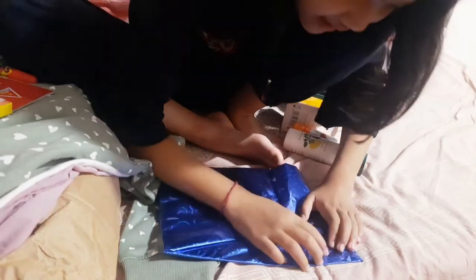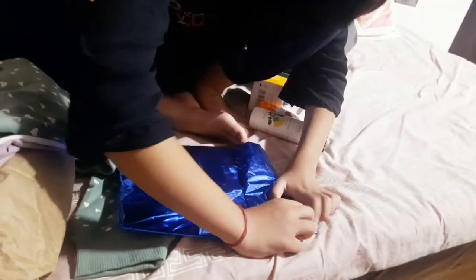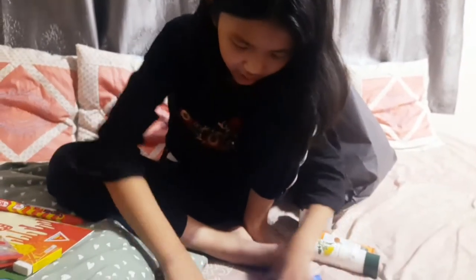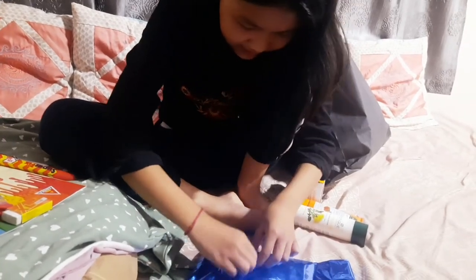Ooh, the last tape. Plastic. Oh, I think I'm going to have two drawing books now and I won't run out of drawing books anymore. That's a really good sign. My drawing books run out really quickly, guys, because I really love to draw. I always draw when I have free time, or maybe sing, maybe watch some videos. Okay, let's open this.